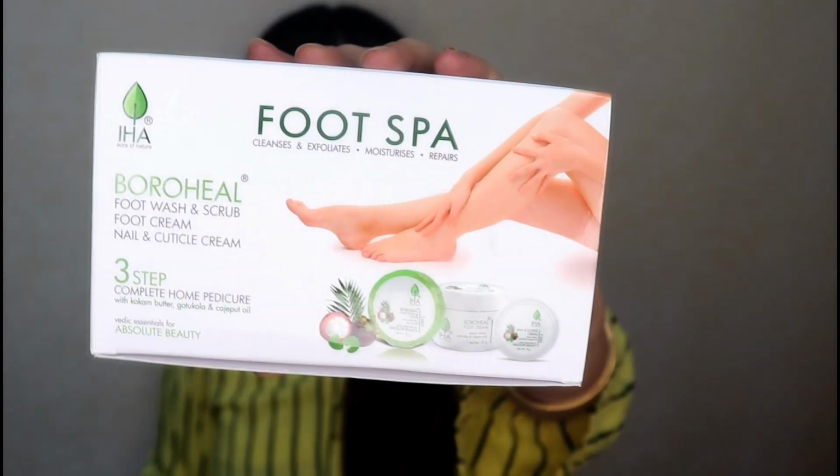The second product that I have with me is this IHA Foot Spa Kit. It's a Boroheal Foot Spa Kit and it contains 3 products: a foot wash and a scrub, a foot cream and a nail and cuticle cream. This foot spa kit has become a lifesaver product, especially in this lockdown situation where I haven't been able to go for my manicures or pedicures.